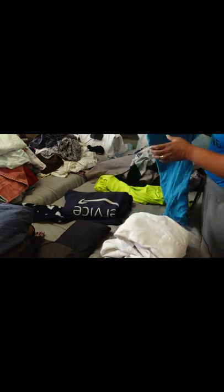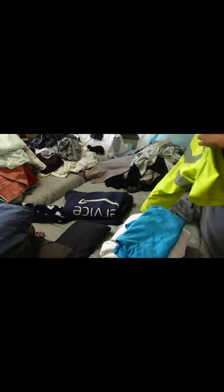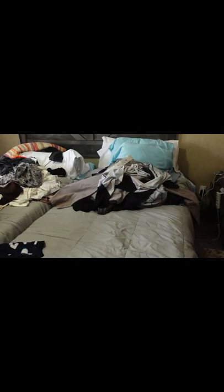Here I'm folding the tops. When I fold, I create piles. So my shirts, his shirts, my sweatshirts, his sweatshirts. And I divide the shirts and the sweatshirts because they go in separate places. So I have in my head where I know they need to go, how they need to be stored. And I fold them and put them in piles accordingly.